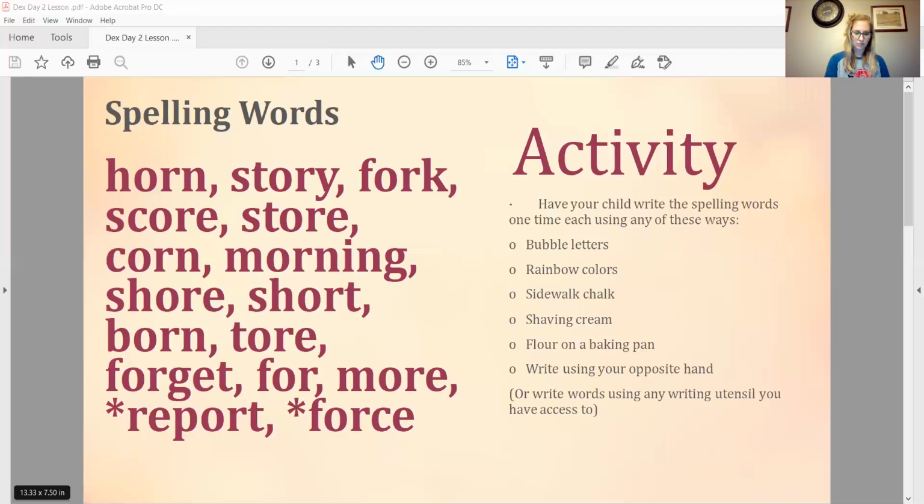Or, store. Sh, or, shore, like the seashore. Or, more. And here are some more. Press pause now for some thinking time.